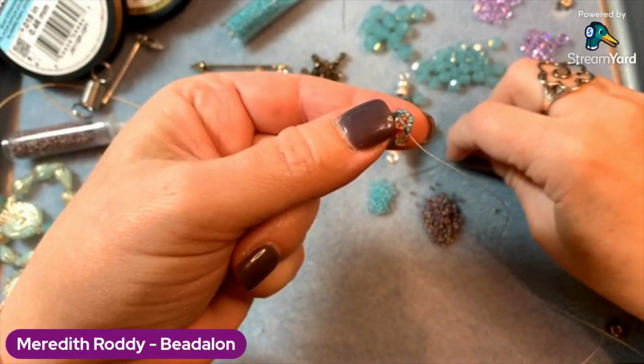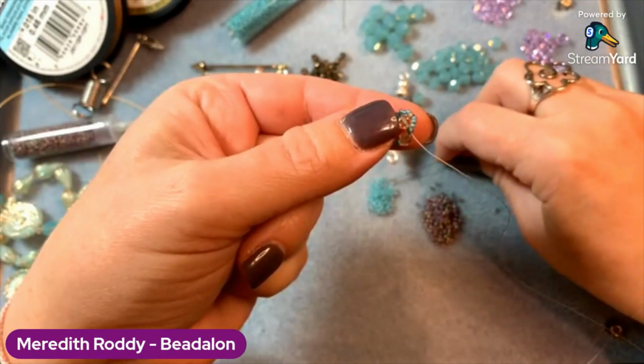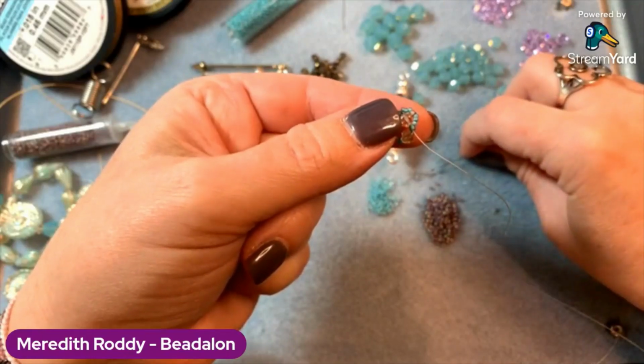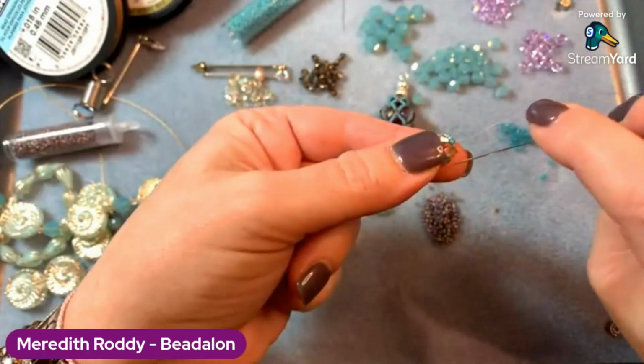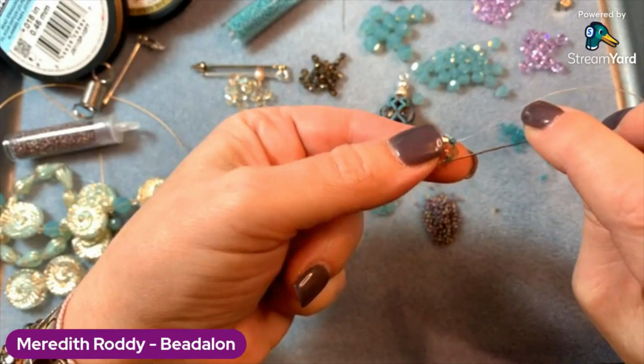So I'm going to do 1, 2, 3, and I'm going to pick up one size 11 delica. I always thought delica was just generic, like this is a delica, but now you're telling me that there are different sizes? Yeah, and I keep my 11-aught delicas and treasures in a separate area from my other seed beads because I use those a lot.